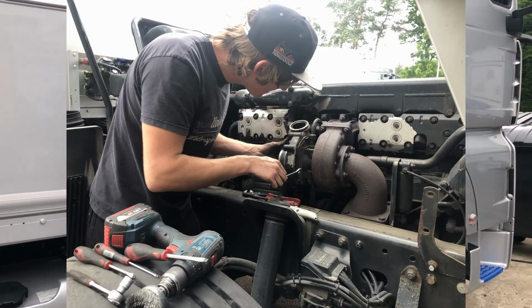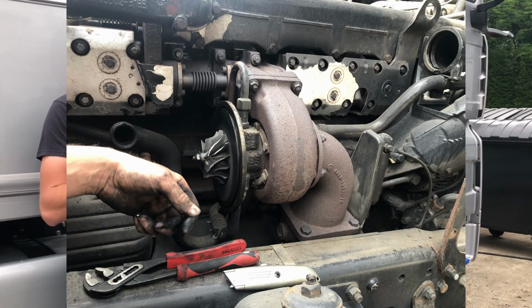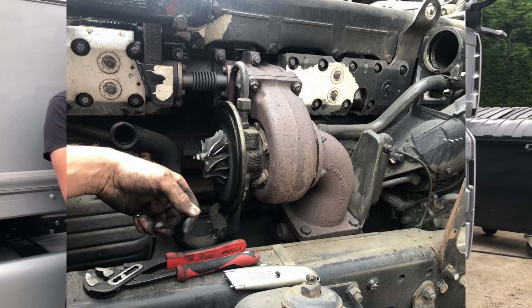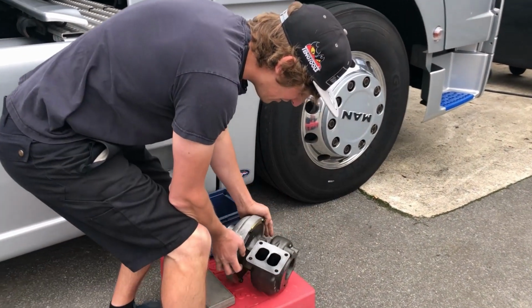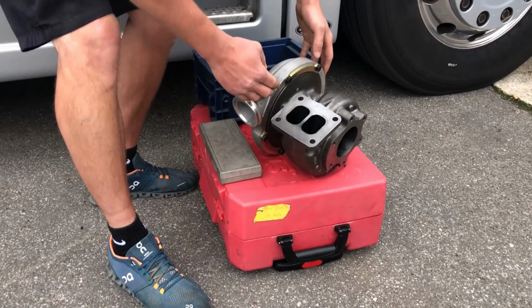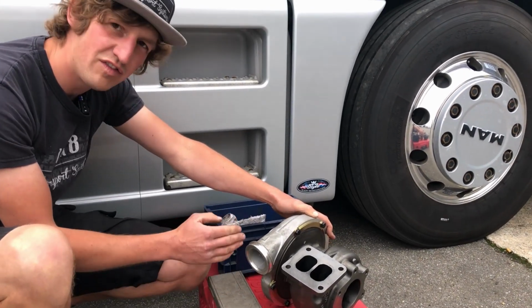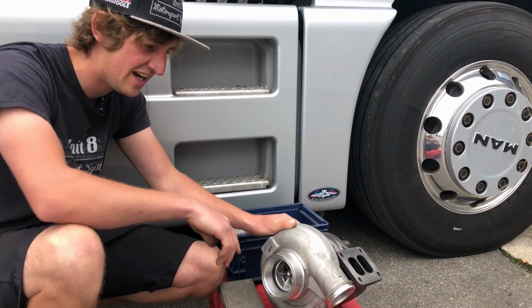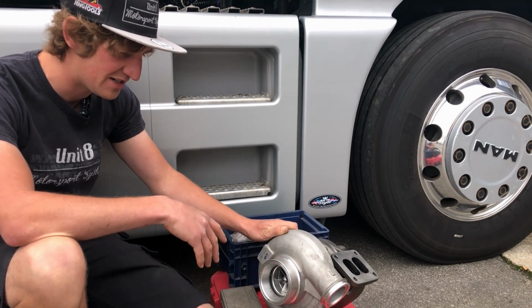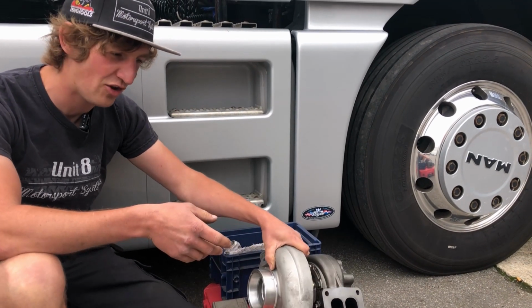And basically what happened was, with the boost on the turbo, it sheared some bolts off the back flange. So these bolts sheared, and then it popped the inlet snail off, and then it dropped onto the turbines inside. Luckily it didn't break any turbines, it just burnt them out a bit, so we could actually fix it on the road.